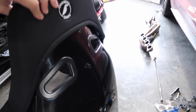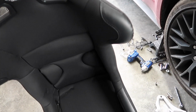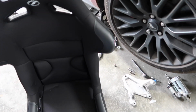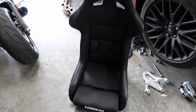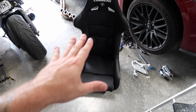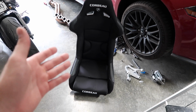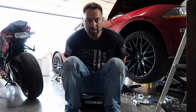It is a fiberglass composite shell, I guess, and it's pretty sweet looking, very glossy. And the cool thing is it doesn't weigh anything. I think this seat by itself without the brackets weighs somewhere in the ballpark of 17 pounds. So very lightweight. It's going to suit our needs just fine. I want to see how I sit in this though, because that might be a deal breaker if I can't fit. Alrighty, let's take a seat.